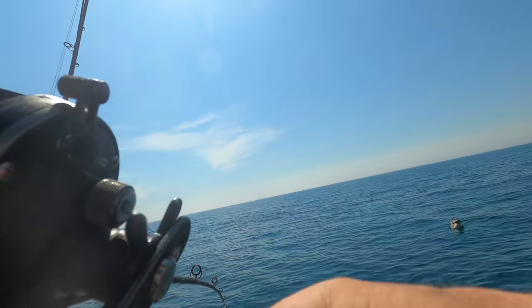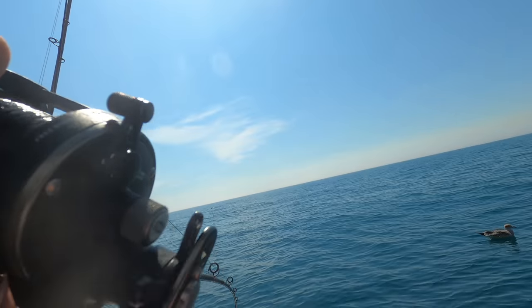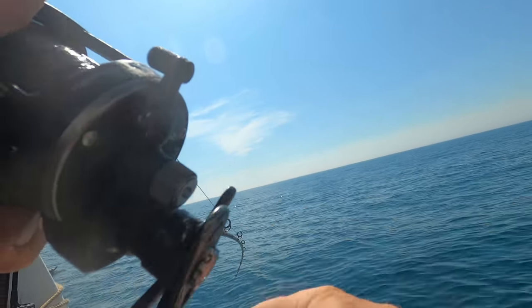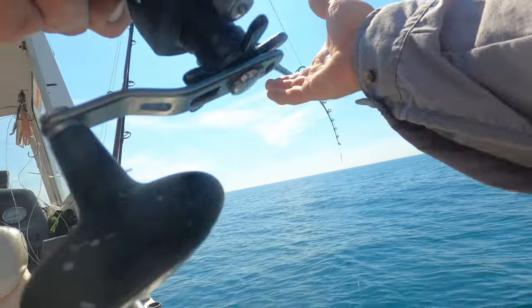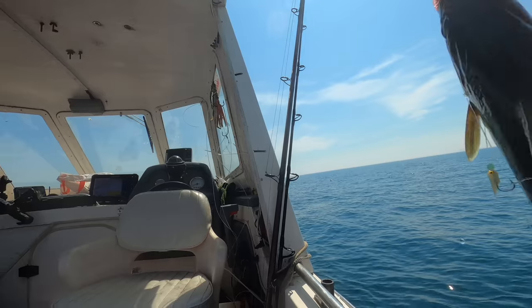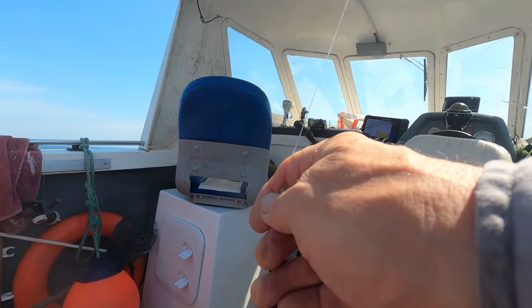Or a big one. They do fight well, scad. I mean, the fact it's fighting all the way up means to me it's not a pollock, because pollock tend to swim bladder out by now and they just float up. What do we got? Oh, that's a pollock. Hush my mouth, it was a pollock. There you go. So you're fishing with the right lure for a pollock.